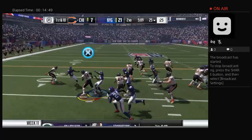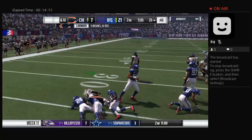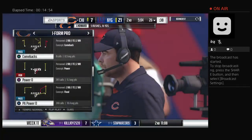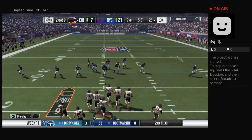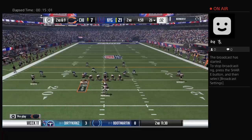They go with Howard to begin the drive. And now they're going to get him down right at the line of scrimmage. Just a yard on the first down carry, so it's 2nd and 9. So what will they do? On the ground, through the air, let's see. 2nd and 9.